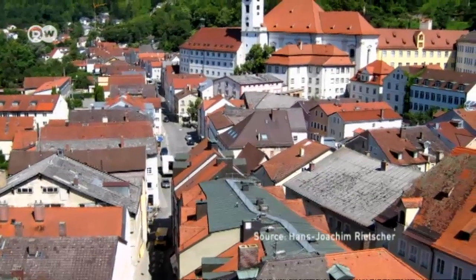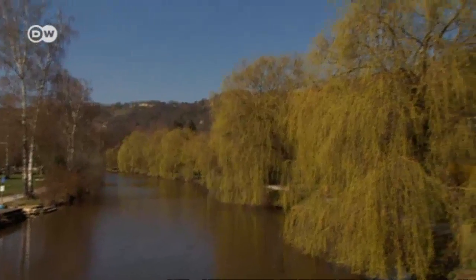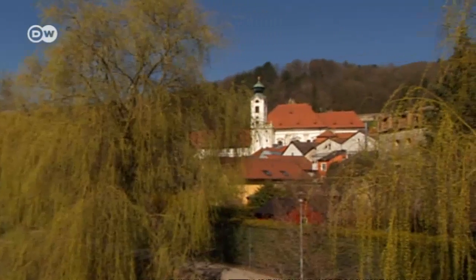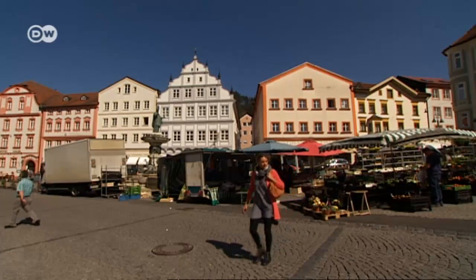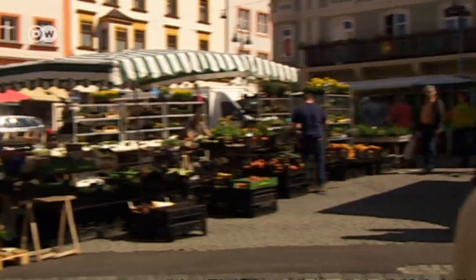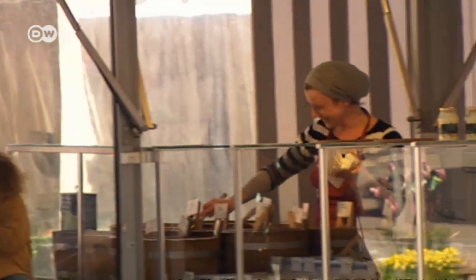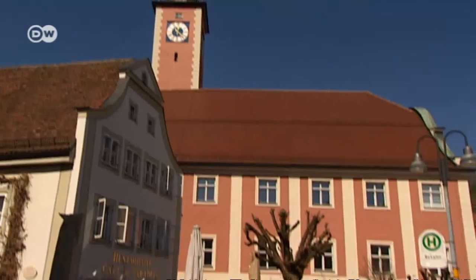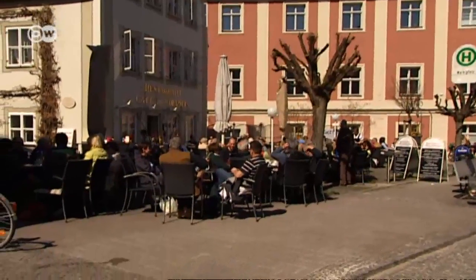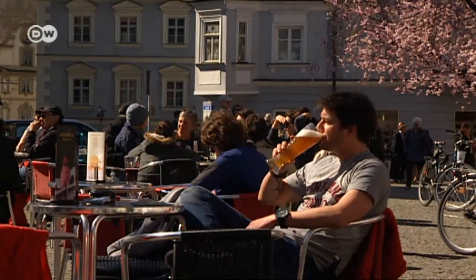A recent study named Eichstätt, Bavaria, the most livable district in Germany. The town of Eichstätt, population 13,000, has the country's lowest unemployment rate, just 1.3%. The picturesque Old Town and beautiful surroundings in the Altmühltal Nature Park are just as much a factor as the excellent infrastructure. Young people, families, and older residents all feel at home in this largely Catholic university town.